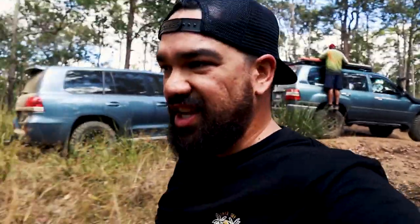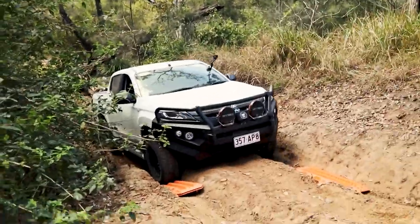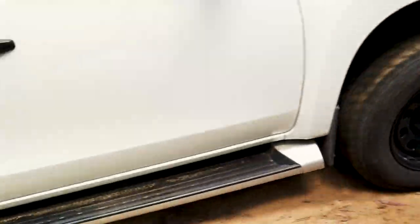So Rhodesy's got a bit stuck. Just not enough lift. That's just the game of four-wheel driving. Just to give him a bit extra height. I think you'll be right there, eh? Yeah, all day, all day, all day. Loves it. And that's what you do.